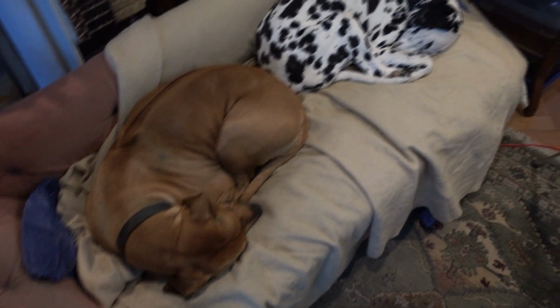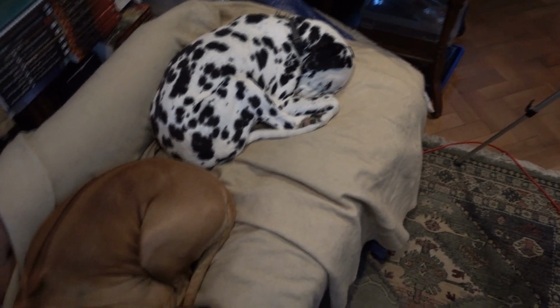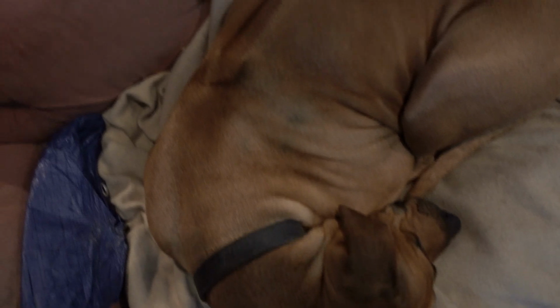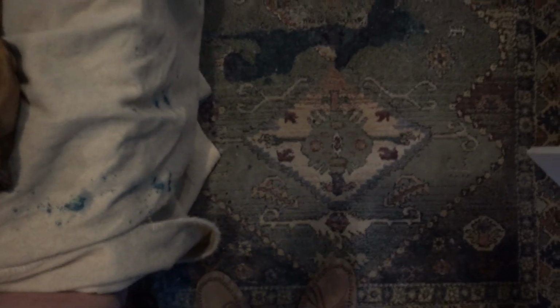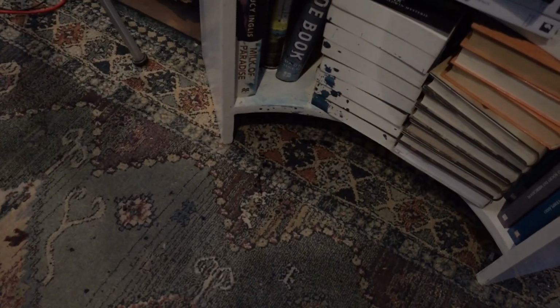Now look at these happy little dogs, quite content and happy. But this is the scene of the disaster. As you can see from the ink on the bedding, the fading leopard-print hound, but rather more the disastrous scene of the ink that poured out and exploded upwards at all of my books.